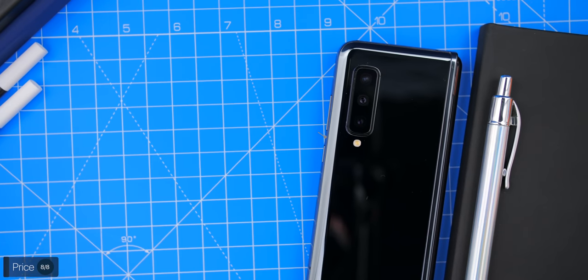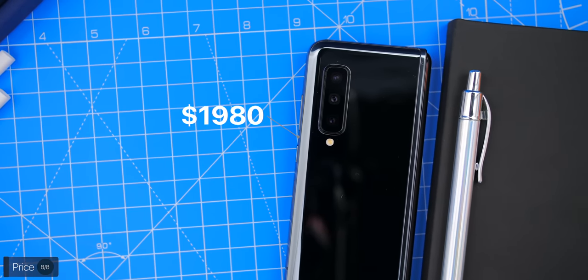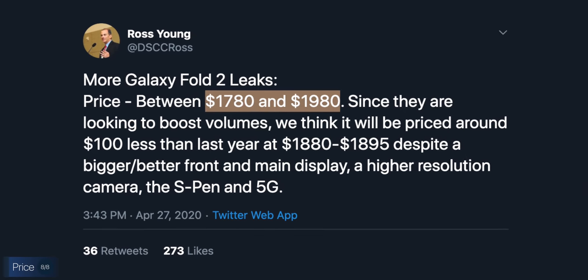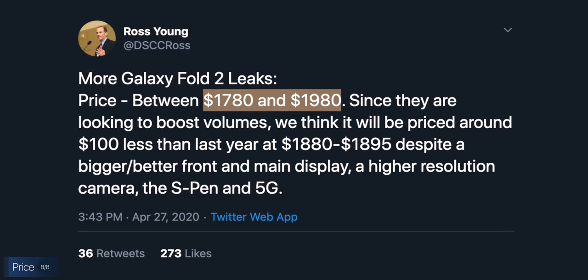And finally, you're all probably wondering, how much will the Fold 2 cost, considering that the Fold 1 was already an extremely expensive device at $1,980? Well, according to Ross Young, the price will be between $1,780 to $1,980, making it probably $200 cheaper than the original Galaxy Fold, at most.